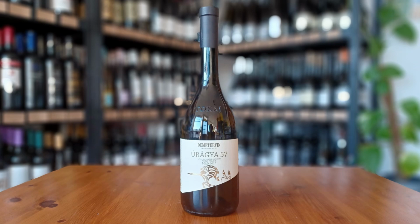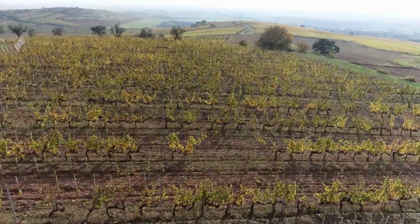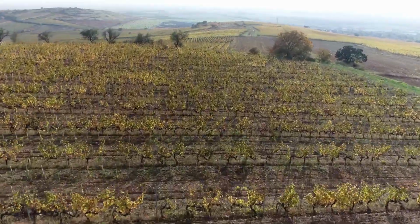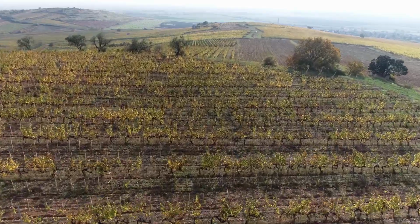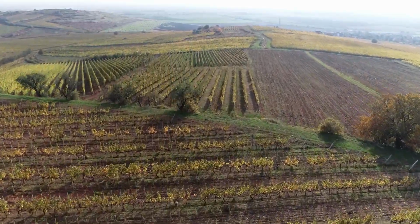But he also has this, the very special Úrágya 57, which is a single acre of vines with almost no topsoil at all, really pebbly, and the vines are over 100 years old and they have to root really deeply down into the soil to get any kind of nutrients into the vine. They're kind of real intense, real structure.